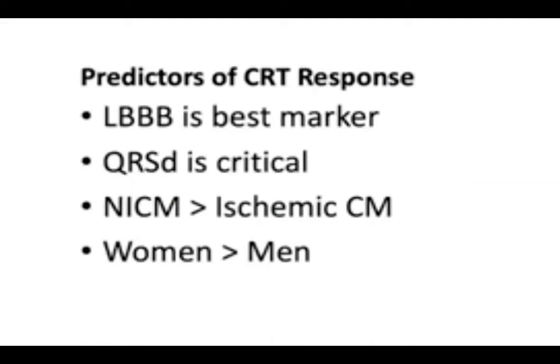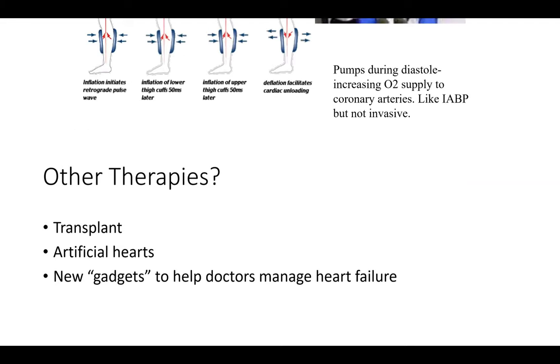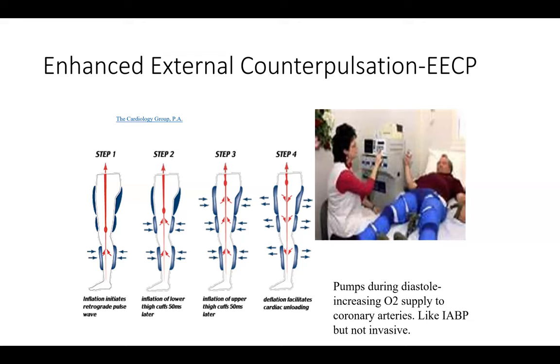So you can see that for the predictors of CRT response, LBBB is a good marker. Then QRS complex is also very critical. It has to be wide for you to get the response. Then non-ischemic patients also do better than ischemic. Women also respond better than men. So, other therapies that you can also see in heart failure, let's just glance through them in a few seconds. There are a number of them, especially the IABP, which you may need for a heart failure that has coronary acute MI.